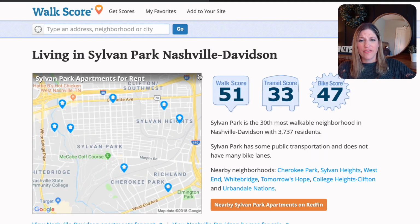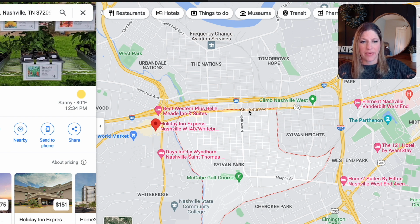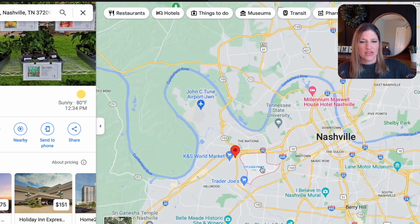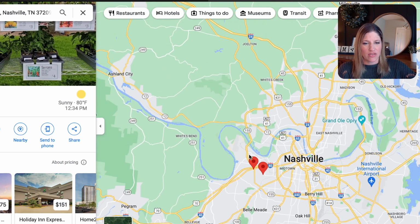Looking at them, they get a 51 walk score, so a bit lower bike score of 47, but still a really great area and still really walkable in my opinion. So if we want to hop over here to the map, you can kind of see where it is. So I'll zoom out again. So this is just going to be a bit further west than some of these other ones. So we're right here. 12 South is going to be down here. So just going to be a little bit further west.